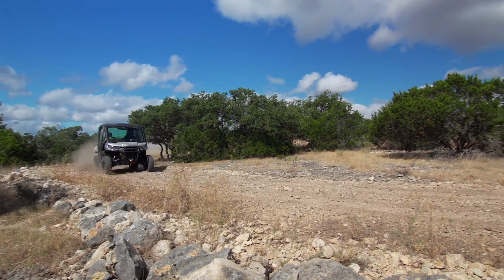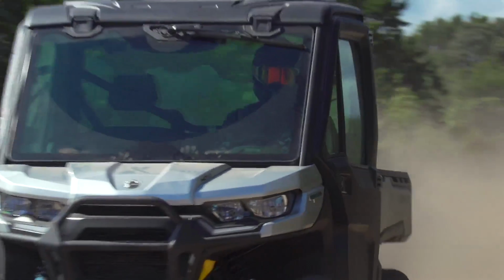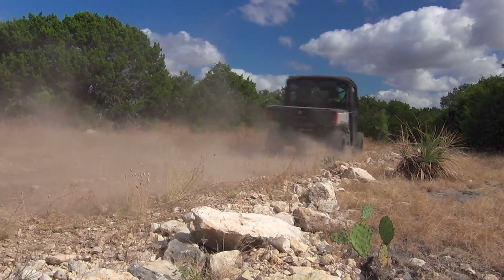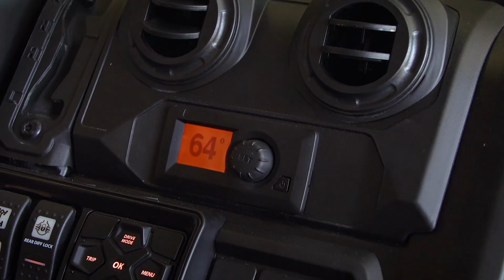So it has a cab. It did last year as well. But wait, there's more. 9 questions out of 10 people were asking when that AC was coming, and we're really excited. This year is the year that it's here, and the system works very well. What we did, so true to Can-Am DNA, we didn't just add air conditioning to it, we added the industry's first auto climate control to it.